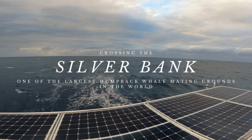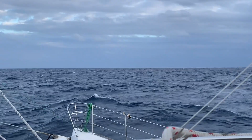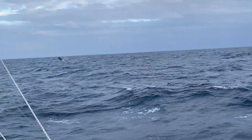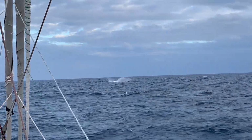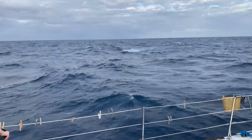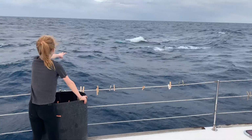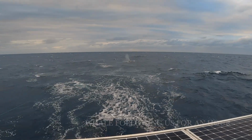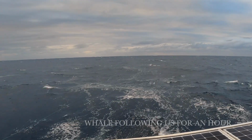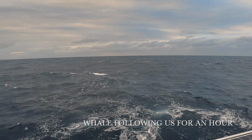Silver Bank is a submerged bank in the Atlantic Ocean, north of the Dominican Republic and southeast of the territory Turks and Caicos Islands. It covers an area of 1,680 square kilometers, and it is one of the only breeding and calving zones where you can swim with humpback whales. We were lucky enough to come across some humpback whales, and we saw a few on our way.